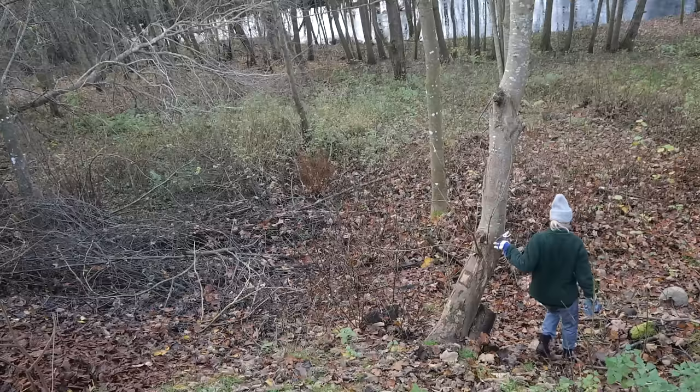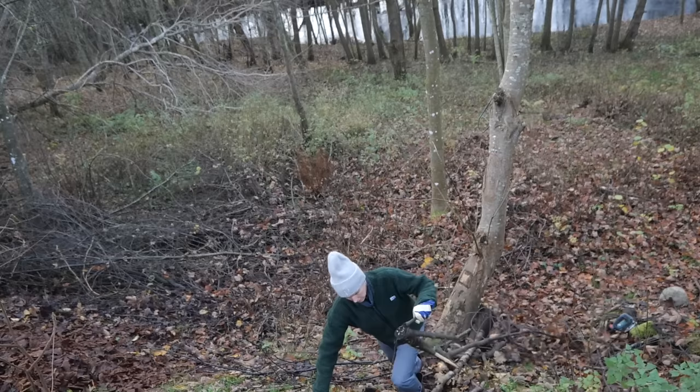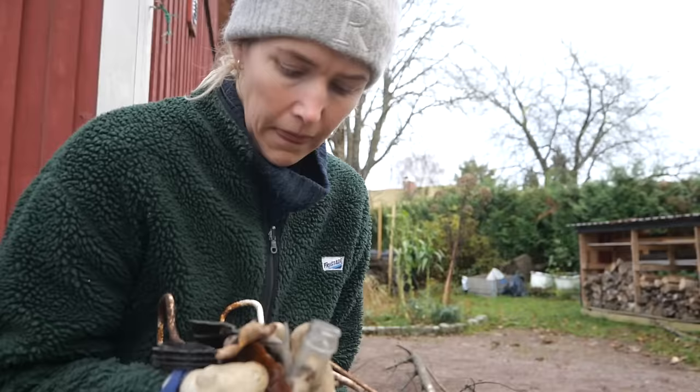Let's just say it's been a bit demotivating with the slowness of building a bathroom. I've been craving being outside, so I've been taking breaks to get some work done on the slope down to the creek. It's quite hard to get down there, so I want to make a proper path, using all of the branches and twigs and whatnot that is laying around. There's so much garbage down there, it's kind of sad.